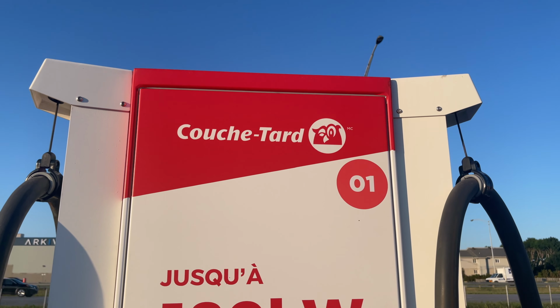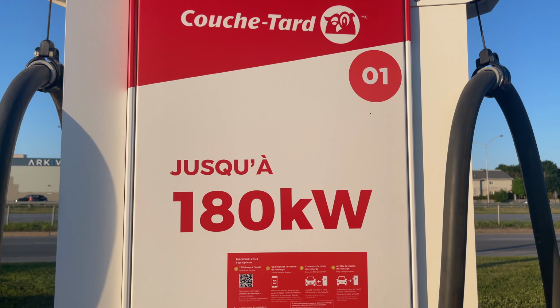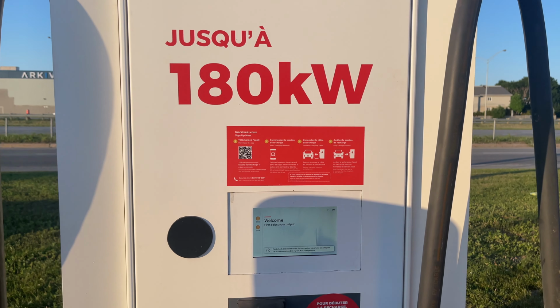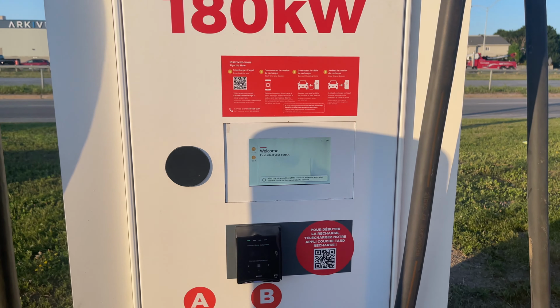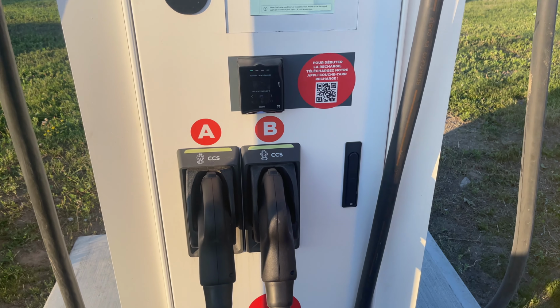Last time I came here, I couldn't even start the charge, but I still think that having to create an account and put the payment process in the app before you go charge is kind of a disadvantage. But if you want to be fair, with Tesla chargers you still have to create an account, put the payment process in the app, and everything has to be done through the app. After you set everything up, you don't need to go through the app again. But with Couche-Tard, you do have to go through the app just to start the charge. Other than that, you don't have to use the app.